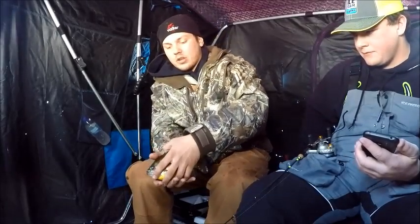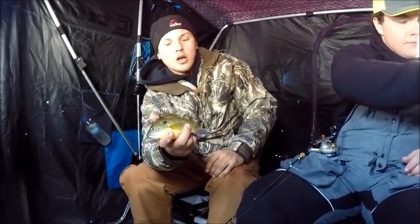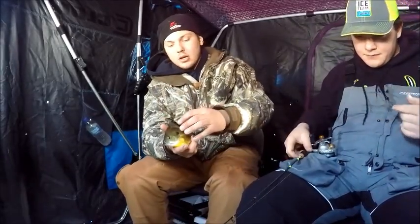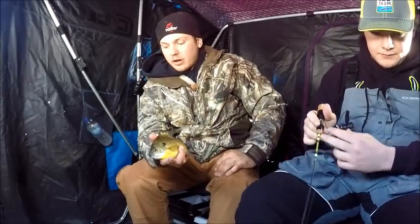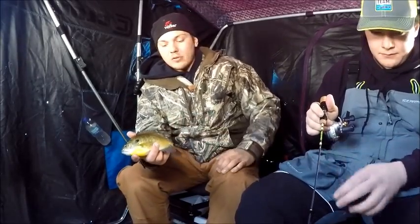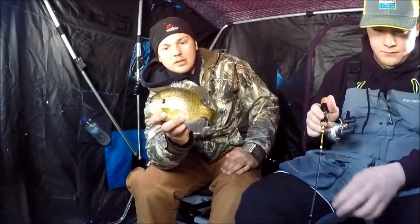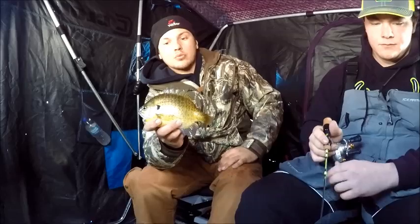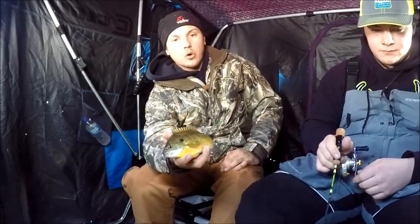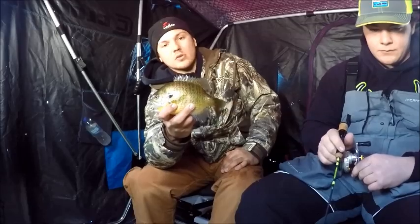Now, catching these big ones like this, we're in the house so we can keep them out of the water a little longer, but if you're outside, get them right down the hole right away, because these fins freeze on them and it takes a while for them to thaw out. They might lose a tip part of them. It's very important to throw this kind of sunfish back, or bluegill, however you want to call it. Throw them back. This fish is probably 9 years old.